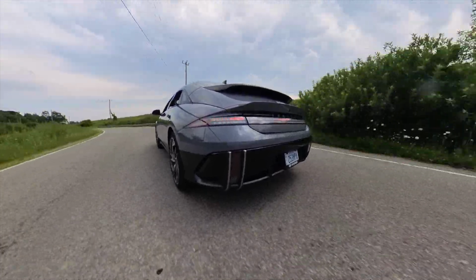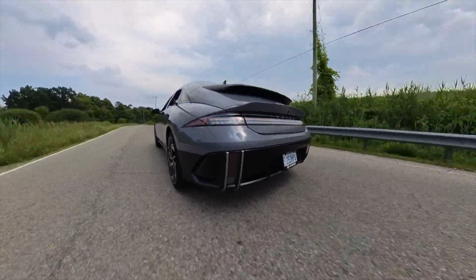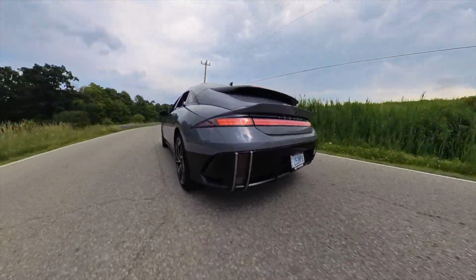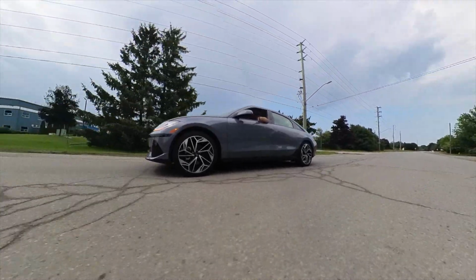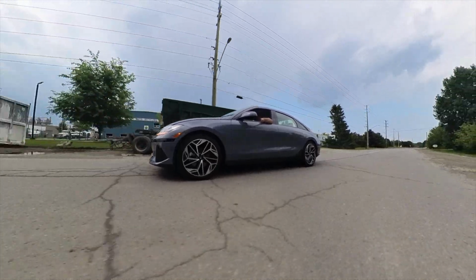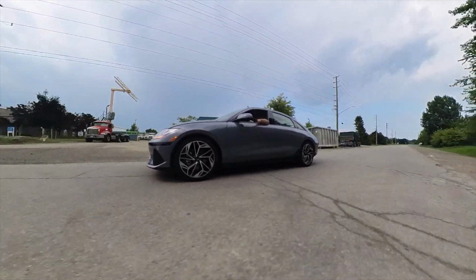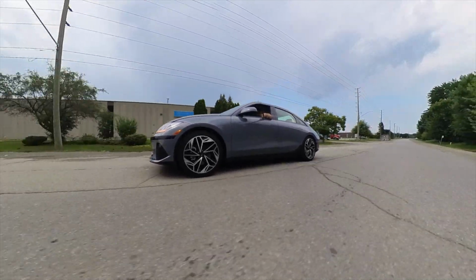I just wish it had a little bit more power, so now I'm really excited to see the end version that will hopefully come out soon. On the other hand, comfort levels are superb. Over bumps, most of the impact is absorbed well, you feel very little, it's quiet while doing so. It is surprisingly comfortable based on the way it handles. I am really impressed with the drive overall.